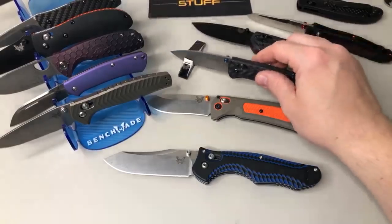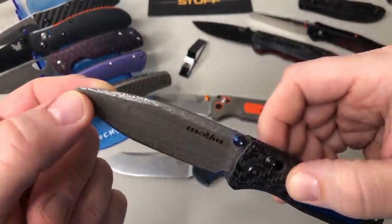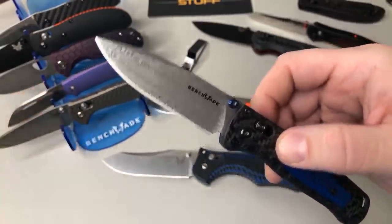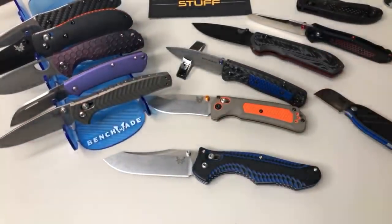Yeah, the tips are a hard thing on the Bugout. That's the one thing that went first, the very end tip snapped off. I will open a paint can. Shout out to the paint can right here. That's where my last Bugout lost its tip, from the paint can opening. I will not open a rusted paint can again. That's one thing I learned from that.